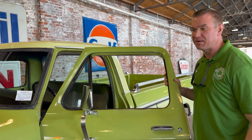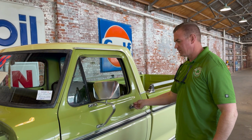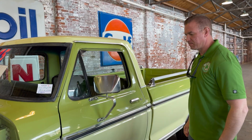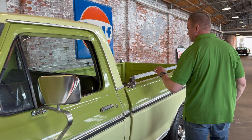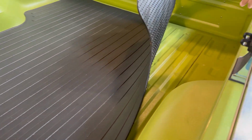I drove it the other day back from the glass, and it runs out good, and the doors shut, no problem. They're not hanging up. Take a look at the bed. No rust under this guy. This truck almost made it to Florida.